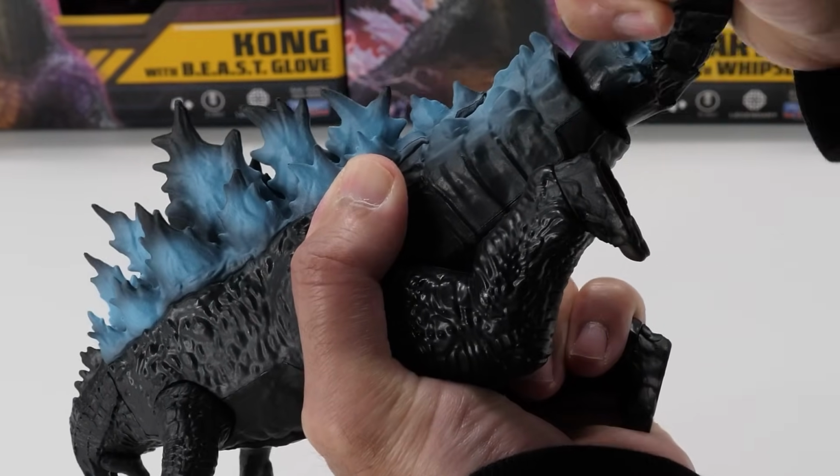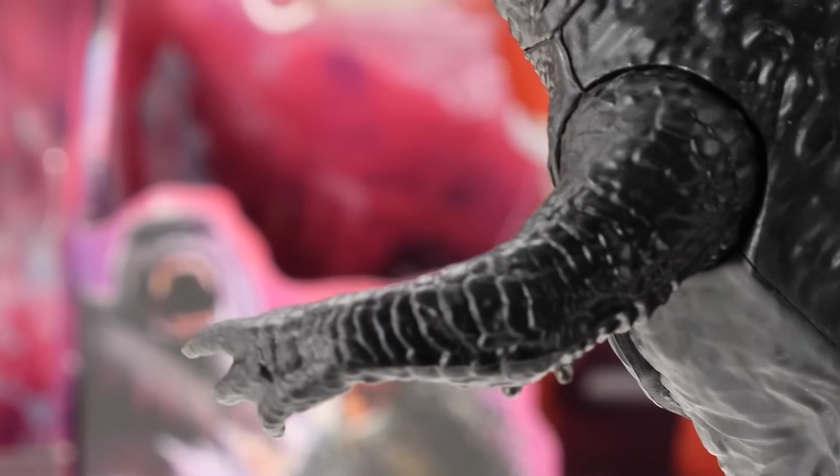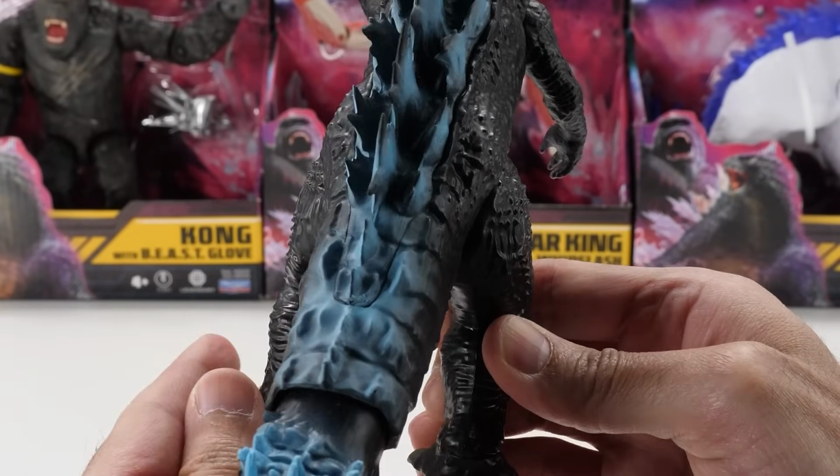Let's attach his tail. Take a look at Godzilla's massive legs and T-Rex-like arms. I love a big-bottom Godzilla with a dad bod.